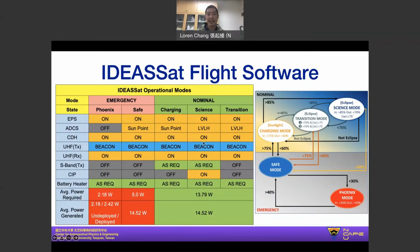If we're in eclipse and our battery state of charge is above a certain threshold level, that is above 85%, then our spacecraft will transition to science mode. In science mode, our ADCS will be in local velocity, local horizon, LVLH mode, and orient CIP in the RAM direction of the spacecraft.